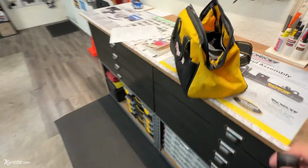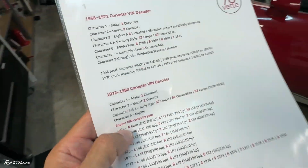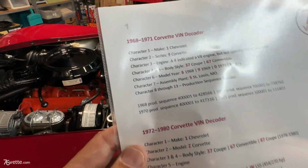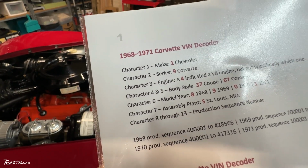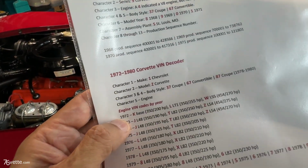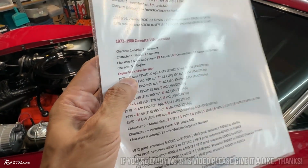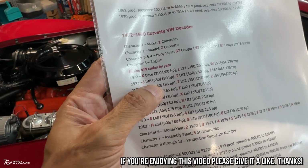Now, one thing that I've done for myself, because there is a lot of important information when it comes to the VIN, what I've done is I kind of create a simplified form, it's 2 pages, that contains all the VIN information, how to decode, because there's been a few changes, 68 through 71, for example, 13 characters, and the same applies from 72 through 1980, 13 characters, but they were rearranged a little bit. And also in 1972 through 1980, they started including the engine VIN code by year. So, which was really, it should have been done since day one.